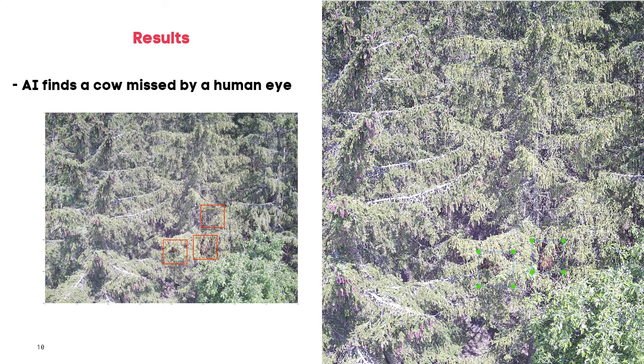And here is a very important aspect of using machine learning and AI in these tasks. When we annotated images, it was sometimes very difficult to find the animals behind the trees. After we made the test, we discovered that, at least in one case, the algorithm had found a cow which we missed. The ground truth, our labeling result, is on the right-hand side, and the animals found by the algorithm are on the left-hand side. And you can find that animal which we missed if you look very, very carefully.